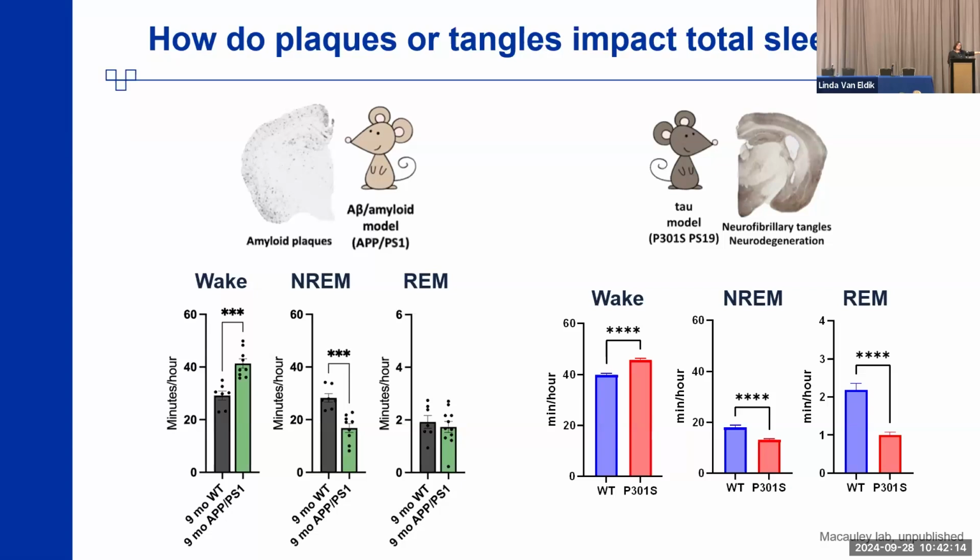Where we see the restorative sleep of non-REM is decreased, but also REM, so that memory consolidation that we so need as we age. And so this is starting to tell us that, yes, sleep time is reduced when you have pathology, but maybe it's reduced in different ways.